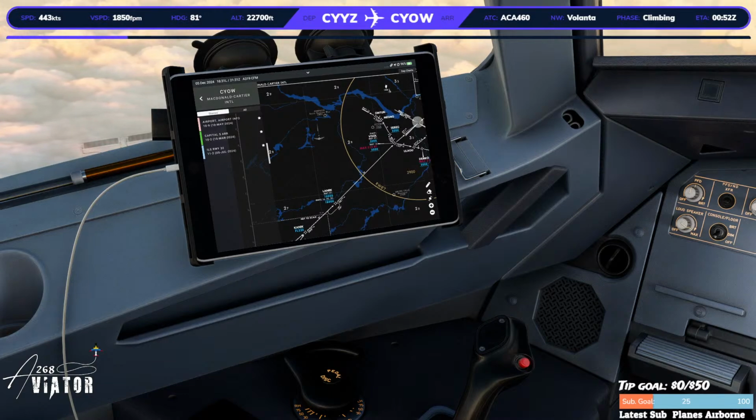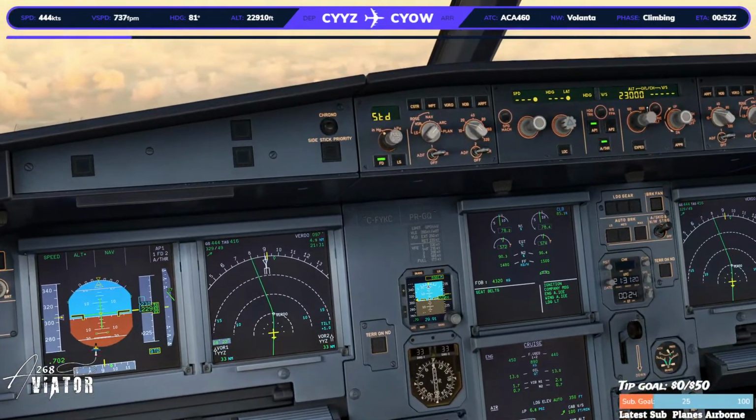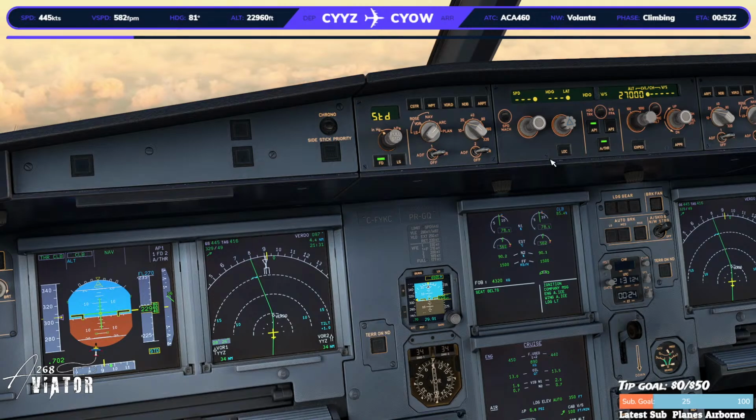The ILS runway 32 via Volag. And let's climb to flight level 230.